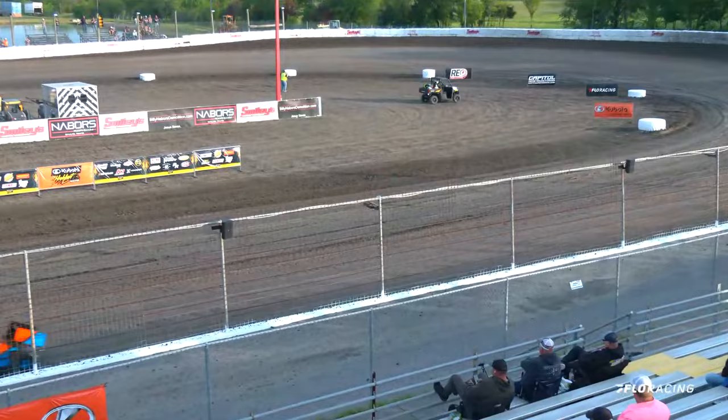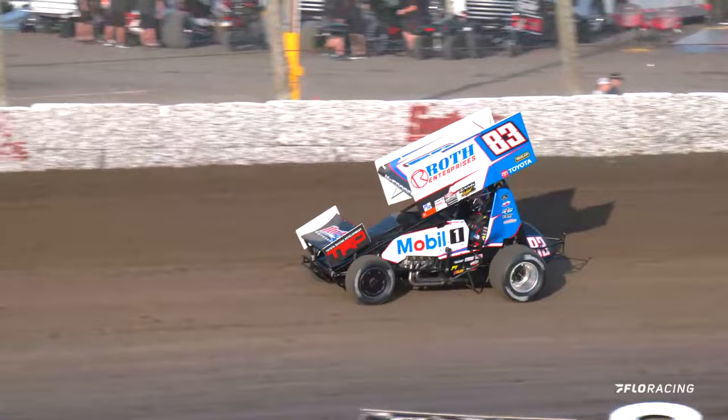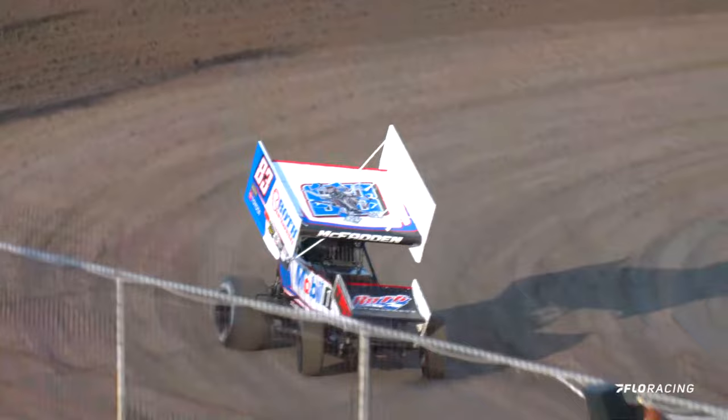Final car in this session rolling down the back straightaway out of Alice Springs, Northern Territory, Australia. The Mobil 1, Toyota Racing Development, Roth Enterprises, HR Livestock Transportation, number 83, it's James McFadden. James McFadden in car number 83. Final hot lap session of the night for Dirt Draft Hot Laps about to be underway. The lap time to beat, 12.187, set by Brad Sweet back in session number two.